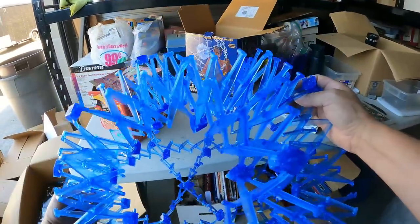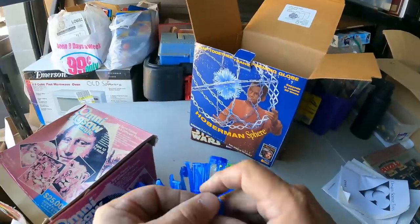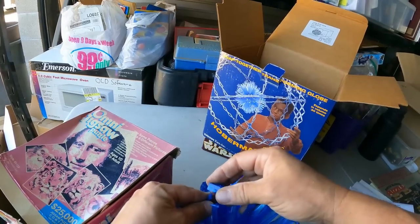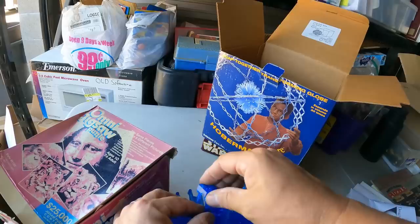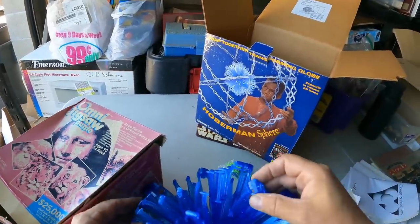Uh-oh, what's falling apart on this? These little caps are falling off. What's up with that? I didn't even do anything. Wow, that kind of is not cool. Should be more durable than that.